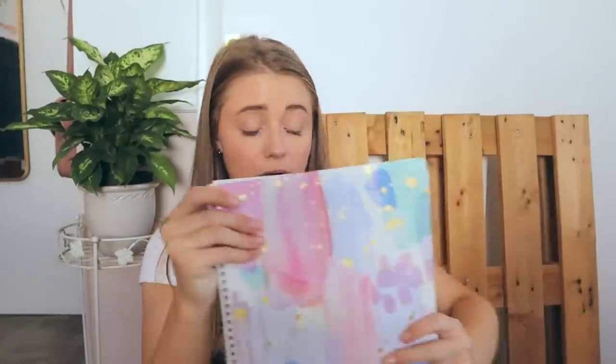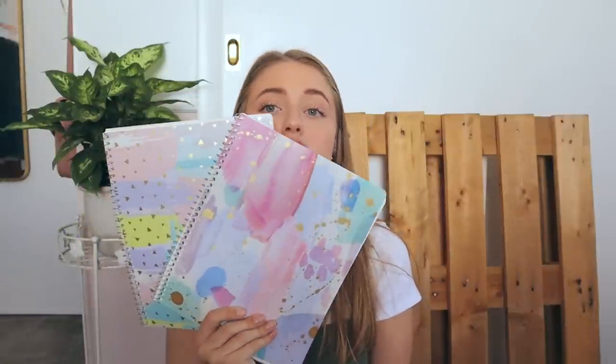I have 2 online classes. I have never had online classes before, but I picked up these 2 notebooks from Target. Are these not the most beautiful notebooks you've ever seen? I'm actually gonna keep these at my house because they are for online classes, but I wanted to show them in this video because they are part of my school supplies haul and they're so pretty.